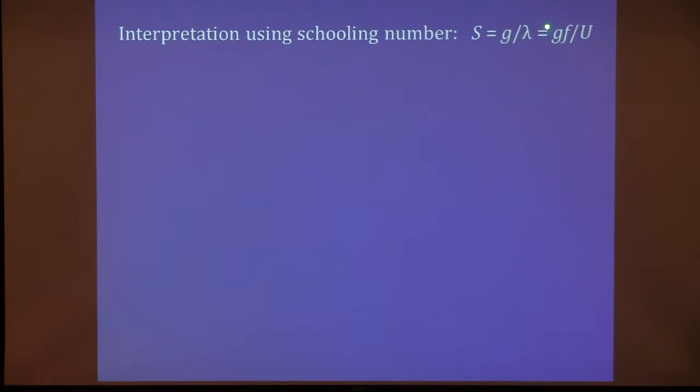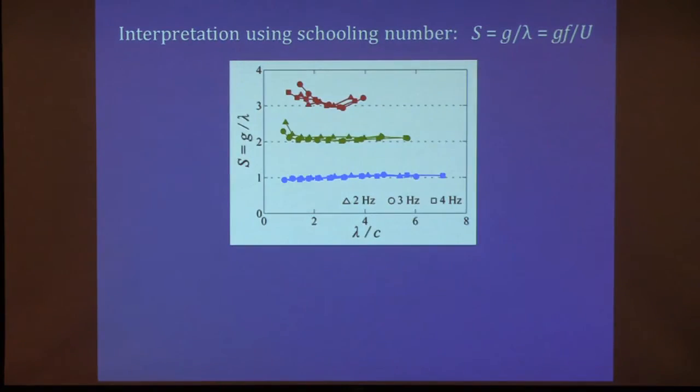We measure G, we measure U, those are outcomes. We impose F, flapping frequency. And so we can take the same data and plot this, and you get a beautiful collapse like this. So here is the closest state where they like to hang out close to each other. Here's the further one and the further one. We've been able to see three so far.